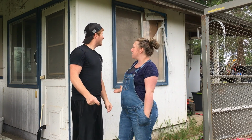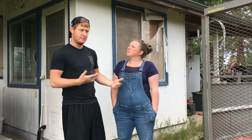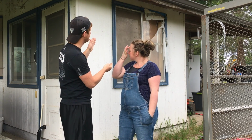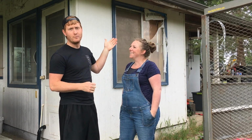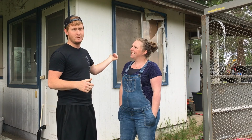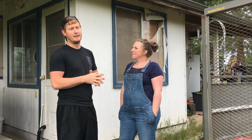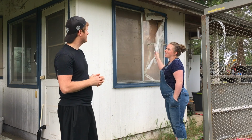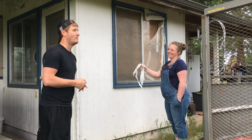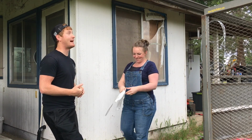This room was an afterthought mudroom. Literally, they made a little box under the covered porch. They enclosed it, and there's broken windows. There's two terrible doors. Look. There's a terrible window too.